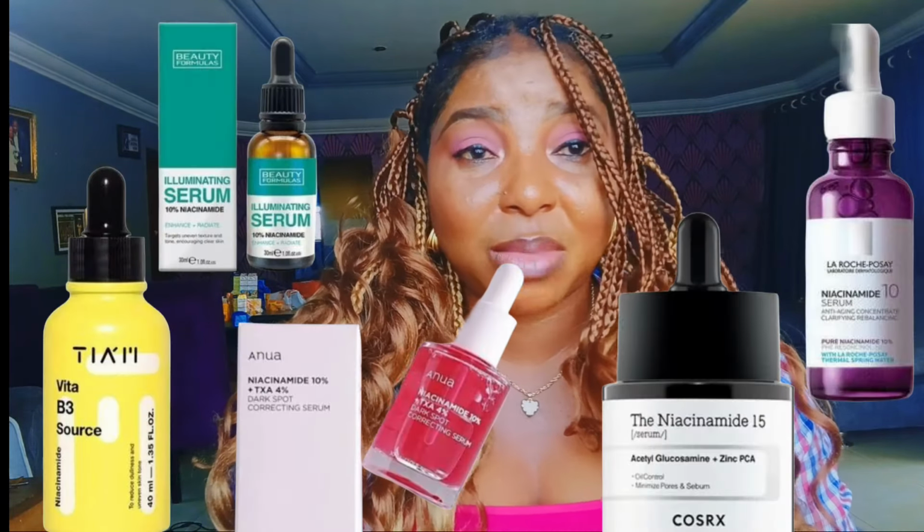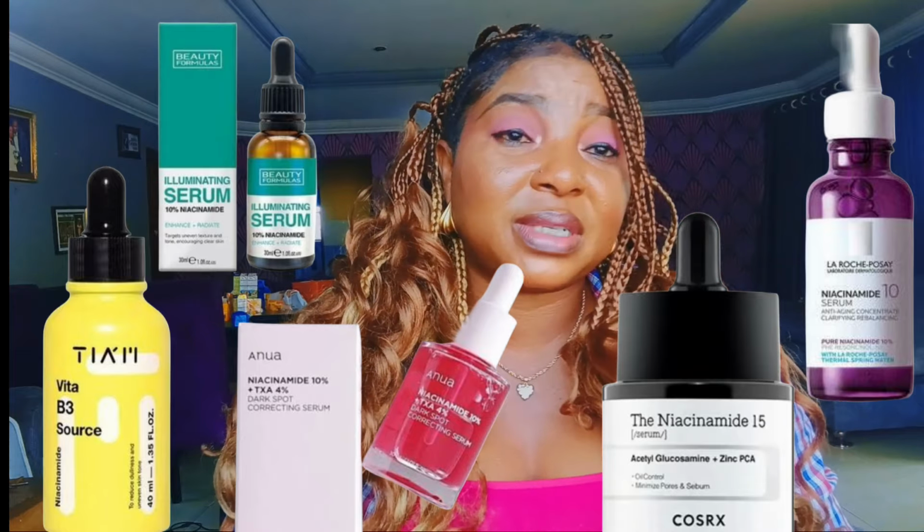Now, the next product you want to look for is a niacinamide face serum. I would have said look for a salicylic acid face serum, but I'm not sure if you will be able to keep to the precaution of using salicylic acid only at night. But if you know you can use salicylic acid only at night, please get a salicylic acid serum and a niacinamide serum. Use the niacinamide during the day and the salicylic acid during the night. You can even use both at night, but only niacinamide during the day.